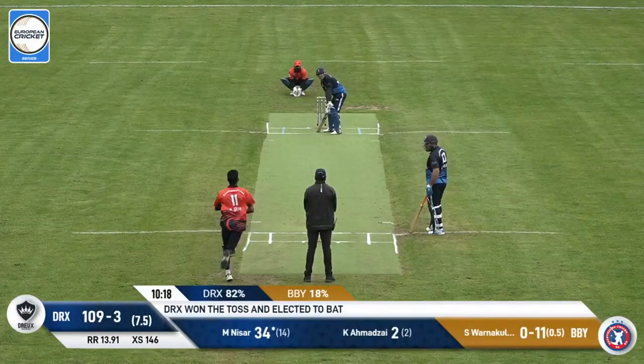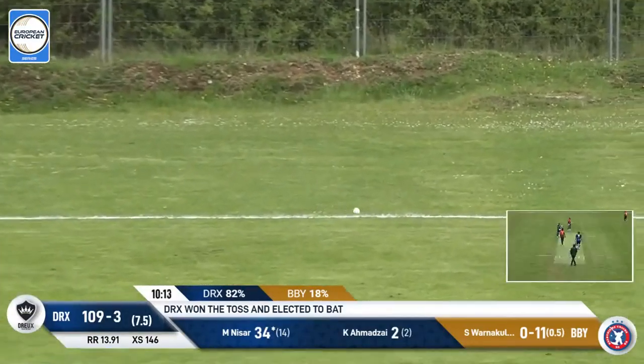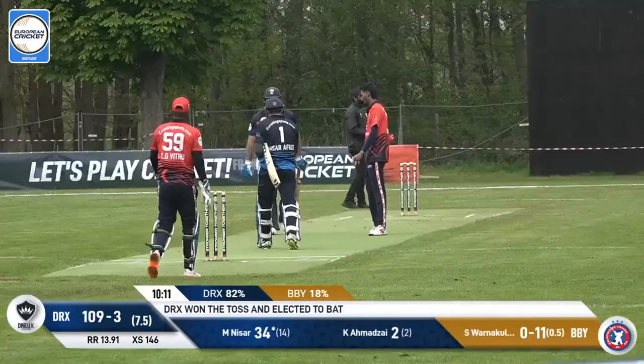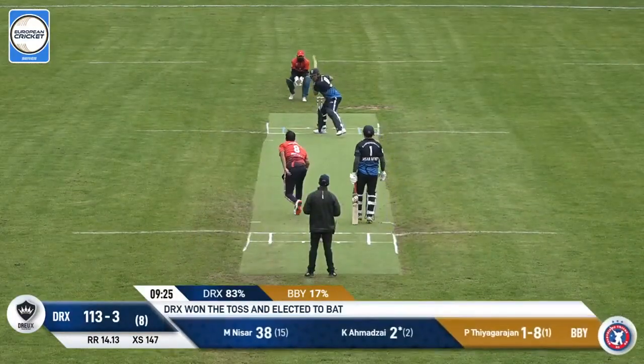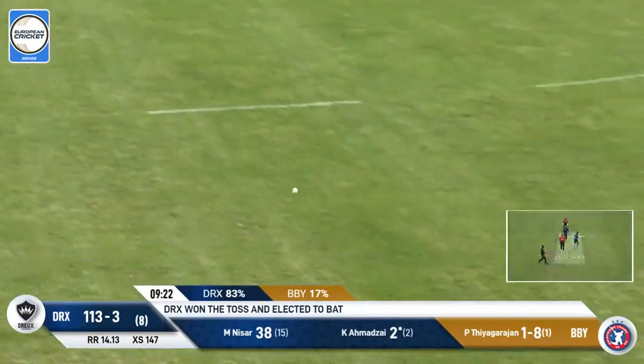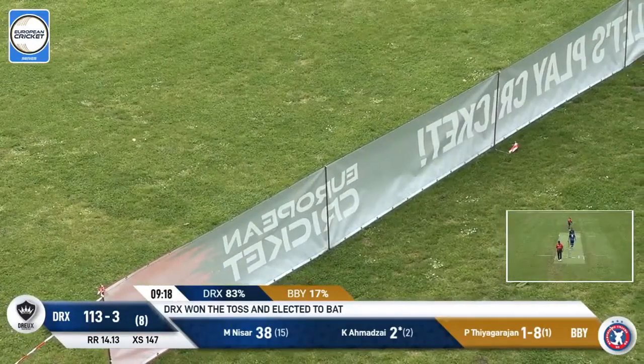See if Warnakula Suriya can finish well here. All right, Nias plays his old favourite, and he gets it. Just finding the man there. Thiagarajan is going to bowl a slow ball. It's going to get hit down the ground for four first up.